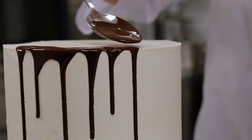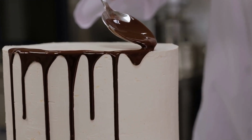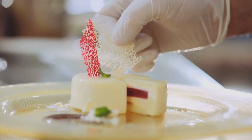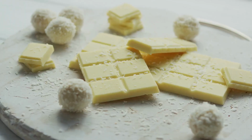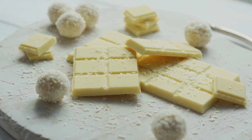Yet there's something to be said for presentation, and a few final touches can elevate our homemade white chocolate to a gourmet level. Consider drizzling a bit of dark chocolate over the top for a striking contrast, or perhaps sprinkling some crushed nuts or dried fruits for an added layer of flavor and texture.